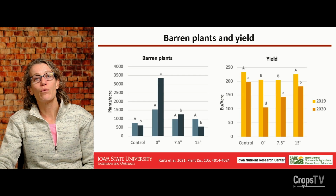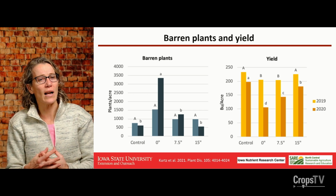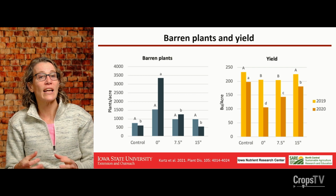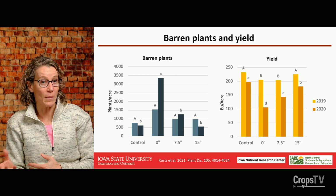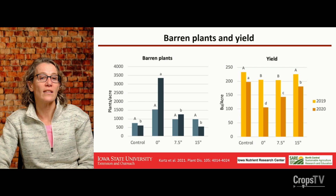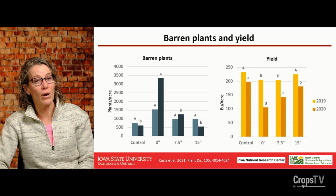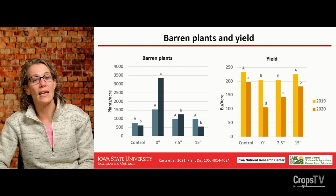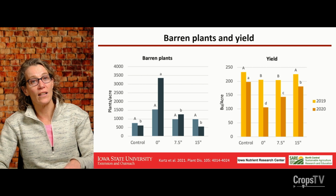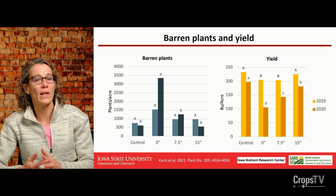If we look at barren plants, we always go in and count the number of plants just before harvest that do not have a harvestable ear, and those plants would be barren. In the data we have there, the light blue is from 2019 and the dark blue is from 2020. You can see in 2019, we didn't see a difference in barren plants. We didn't have any seedling disease. But then in 2020, we see a lot more barren plants in the broadcast treatment compared to where we've socially distanced the corn away from the rye.